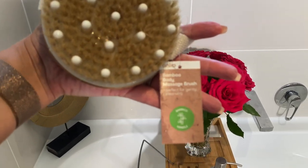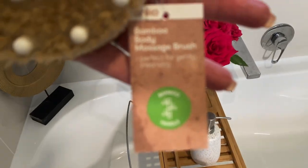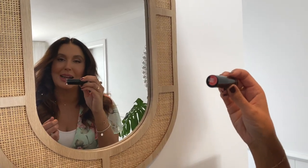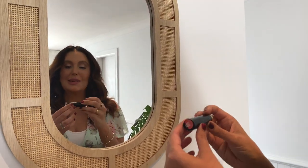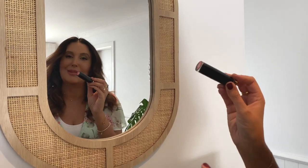I just wanted to show you some tips, but it is the bamboo. And that was from, this is from one of the hauls a couple of videos ago. So check that video out. I'll link it down below.